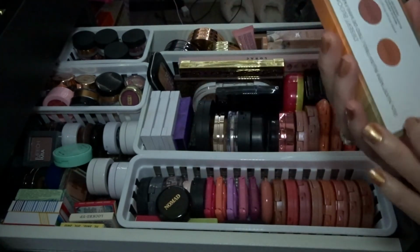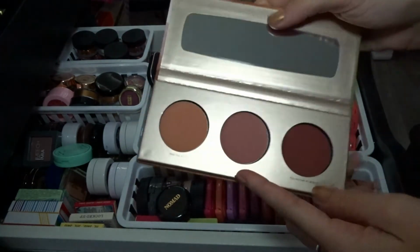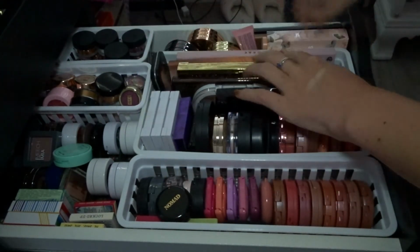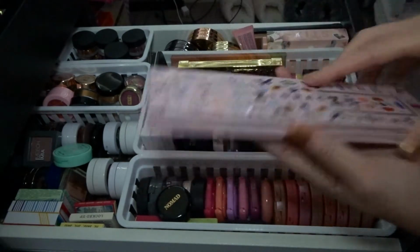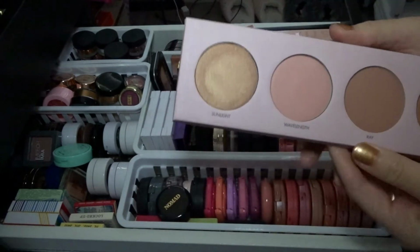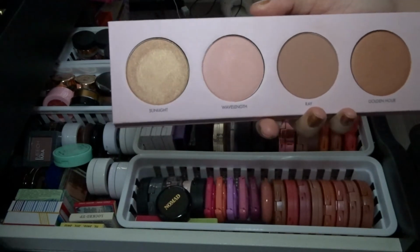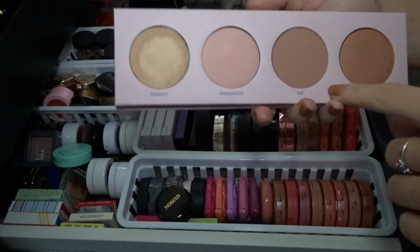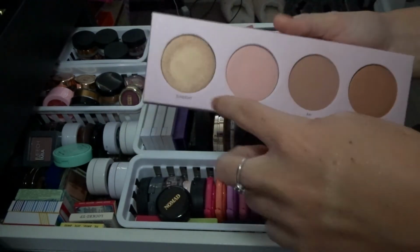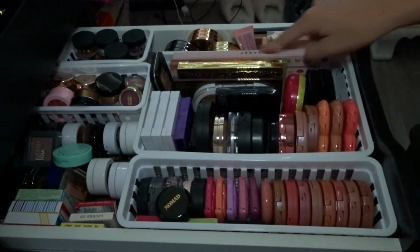I have a Bare Minerals Desert Bloom blush trio. Let's not blind everybody. And then my last palette that's just blushes is this Lorac. I think this is like the California palette. Well, I guess this one has one highlighter. I don't know exactly how I put these in my spreadsheet. I always forget. I think I may have put that shade in as a highlighter. But it just fits so nicely right in here.